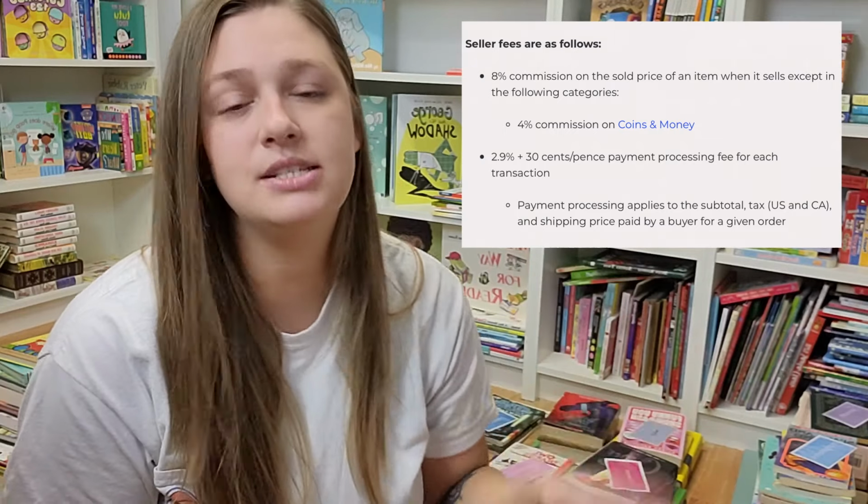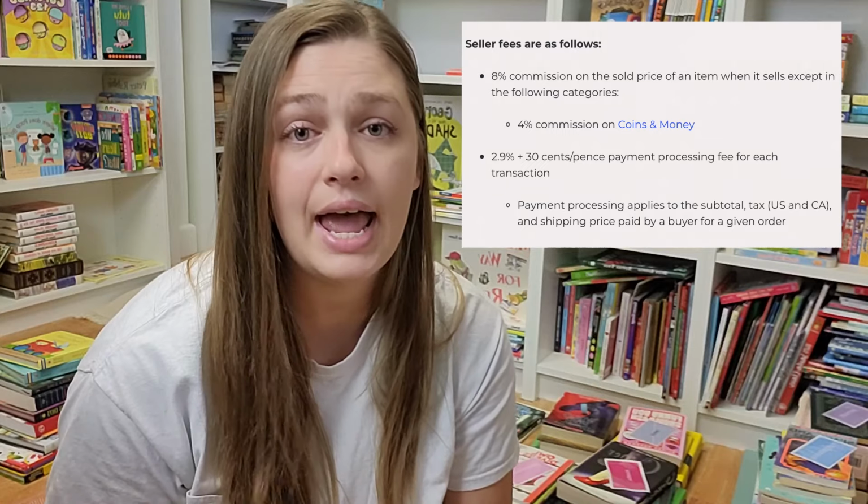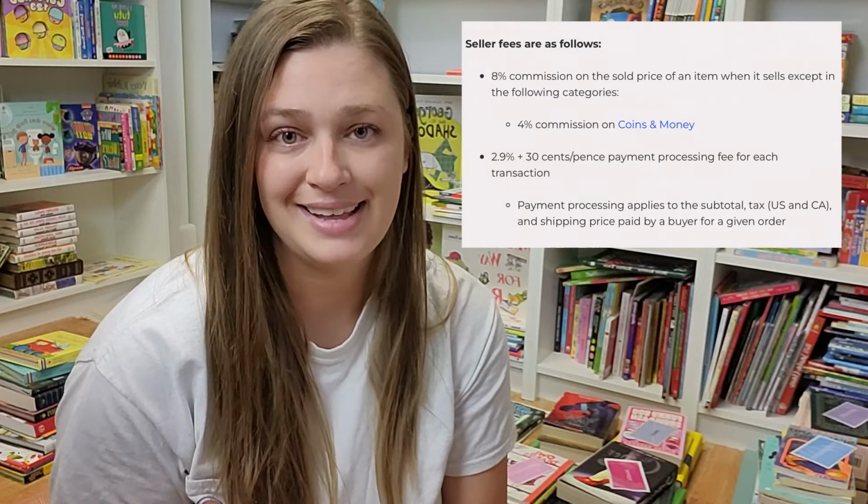And then every single individual transaction, every time you run an auction or someone purchases something from your Buy It Now, it is 30 cents. So that's the fee structure if you're not familiar.